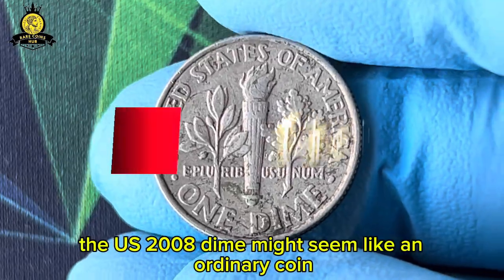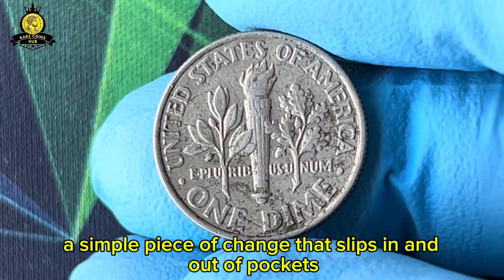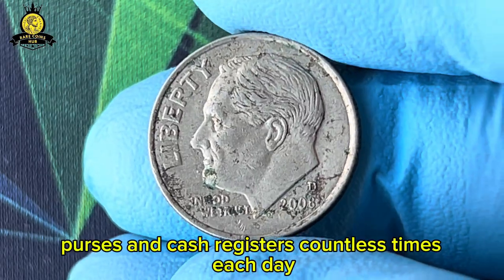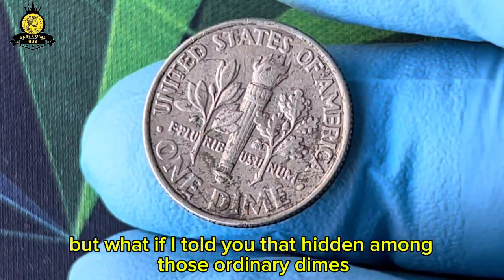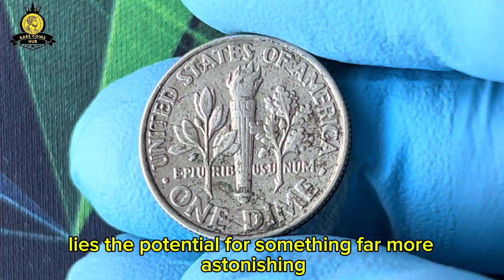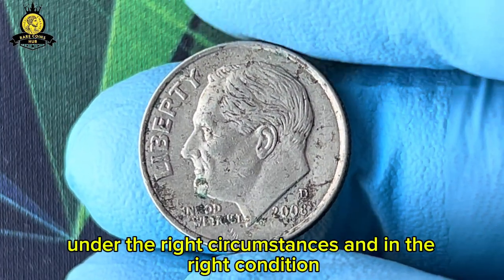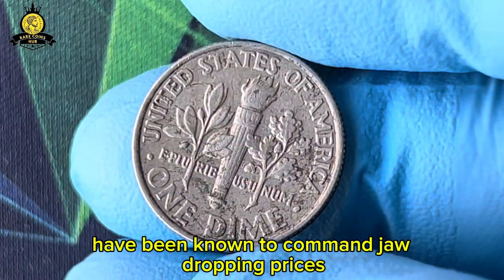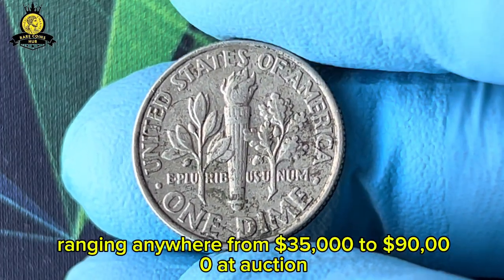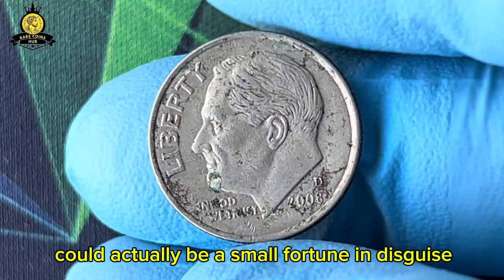The US 2008 dime might seem like an ordinary coin you'd pass along without a second thought. A simple piece of change that slips in and out of pockets, purses, and cash registers countless times each day. But what if I told you that hidden among those ordinary dimes lies the potential for something far more astonishing? Some 2008 dimes, under the right circumstances and in the right condition, have been known to command jaw-dropping prices ranging anywhere from $35,000 to $90,000 at auction. That's right, what looks like just 10 cents to most people could actually be a small fortune in disguise.